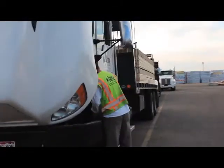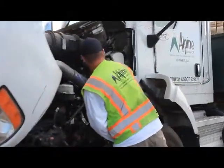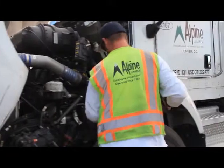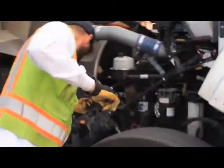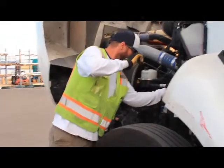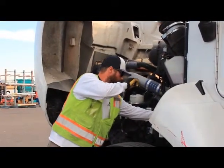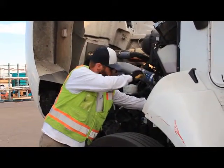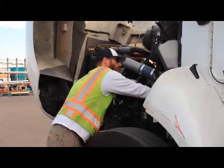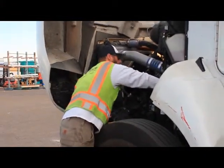Russell always starts on the driver's side. He's looking at the motor components, checking the oil, looking at the water pump, the alternator, the air compressor. You'll see that Russell puts his hands on everything to see if anything's loose while he looks at fluid levels, checks hoses, belts, electrical lines. He's been doing this a long time, and he takes it seriously.